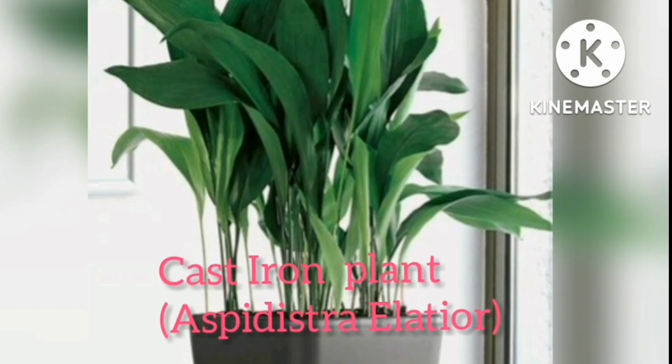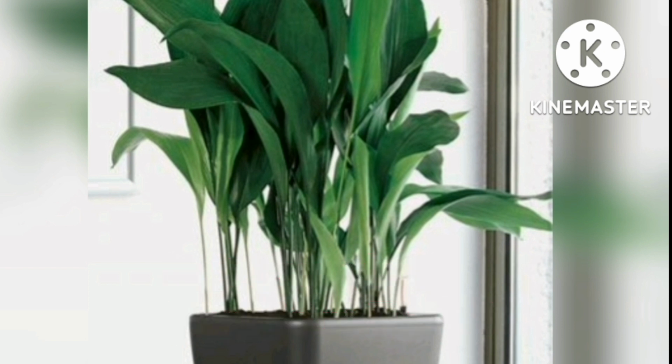Cast iron plant. The cast iron plant is one of the easiest houseplants to care for. While this species does not prefer bright light, it survives well in shaded spots and rooms lacking natural light. Really, the only way to harm this plant is by overwatering or repotting too often.